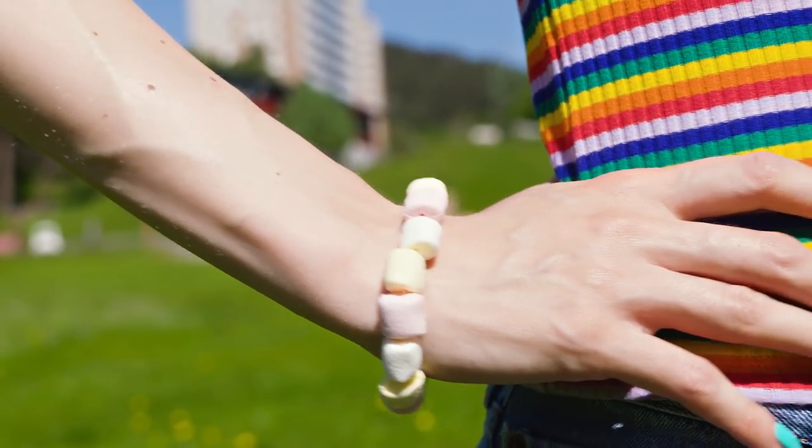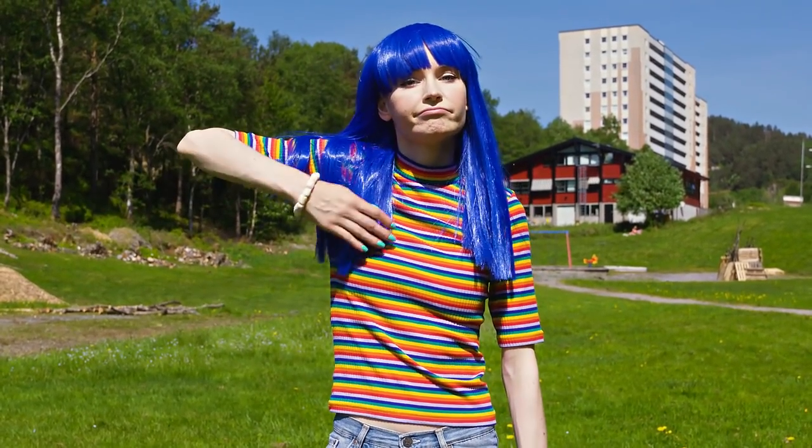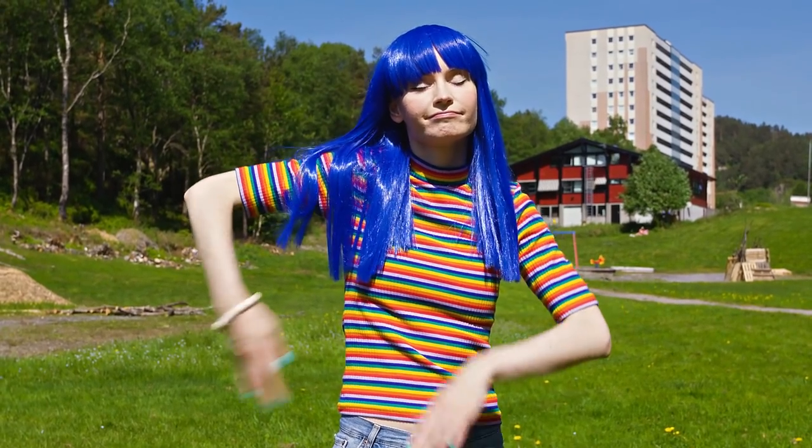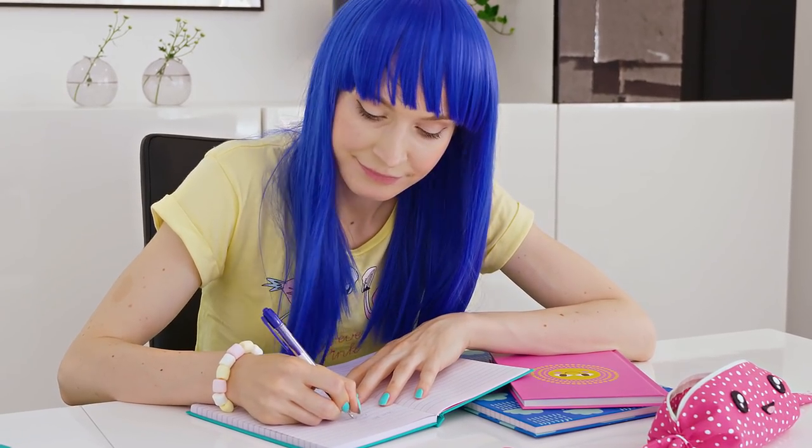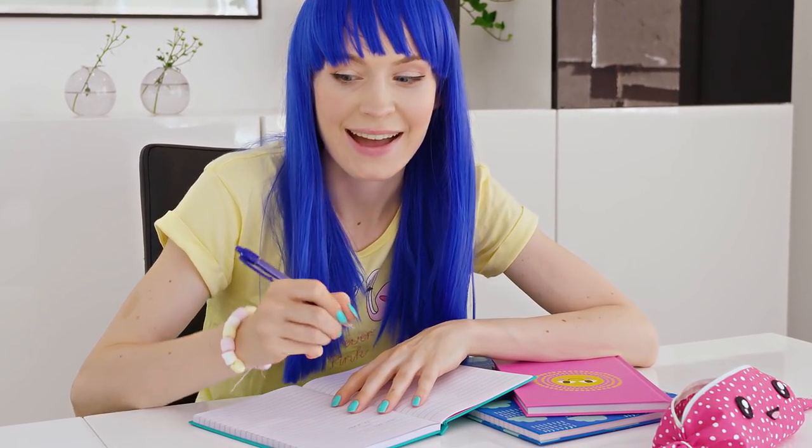When hunger creeps in, you can simply take a bite of your bracelet and you're good to go. People sometimes call bracelets and other accessories arm candy, and this creation is exactly that. A literal candy on your arm.